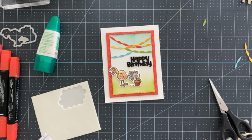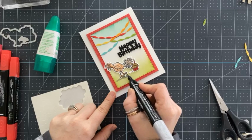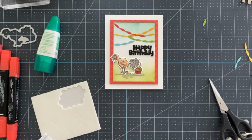We're going to use light smoky slate, and we're going to go in under this chicken's feet. And just look at that. That just makes all the difference. Isn't that amazing?